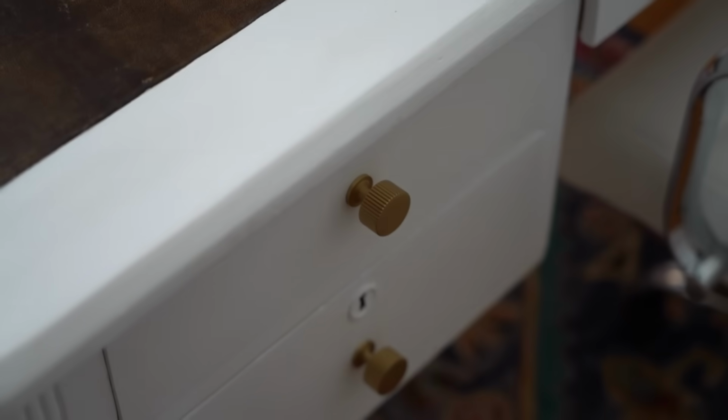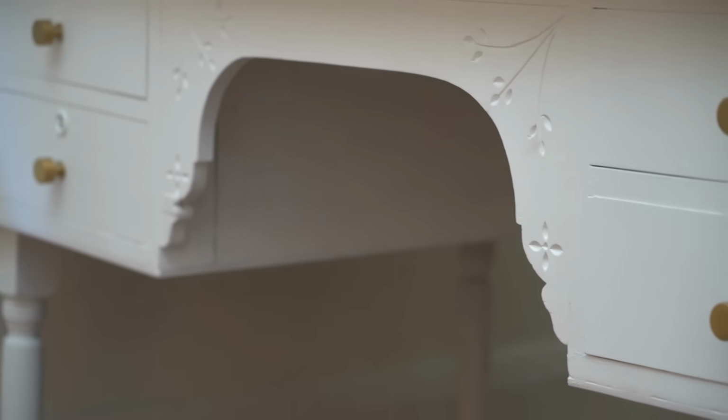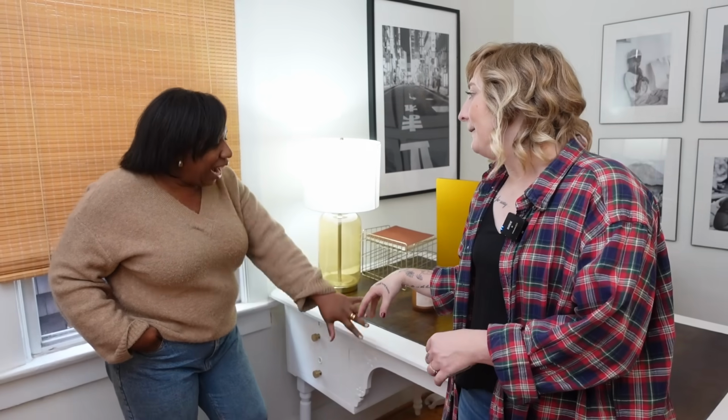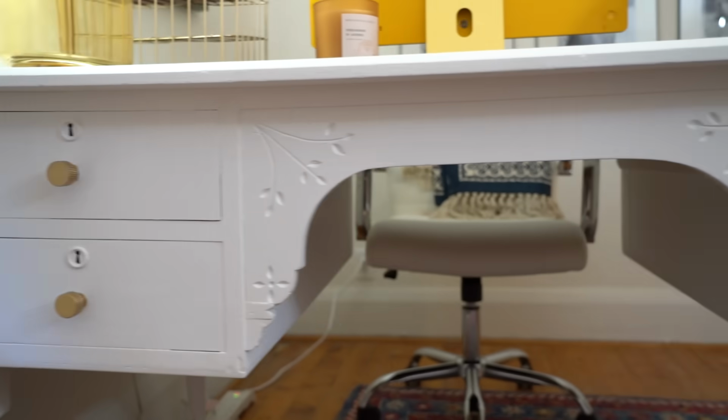I want to show you one of the most lovely things about this desk. So this desk has a fake out. It's got a beautiful front on it, but these are all fake. So this is just for showsies. It's a desk that's literally meant to be in the middle of a room. You couldn't hide this, even just the detail. Yeah, it's meant to be in the middle of a room.